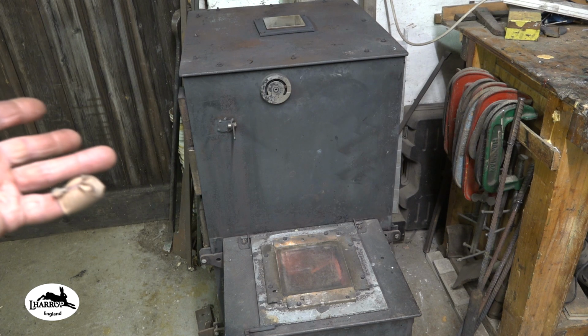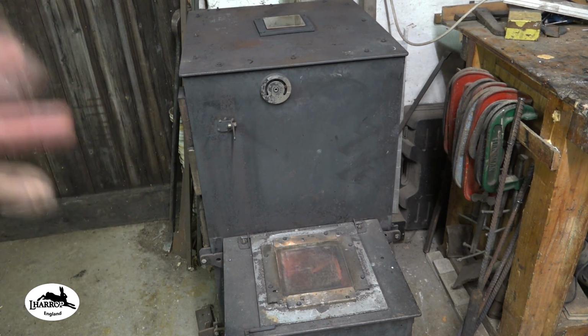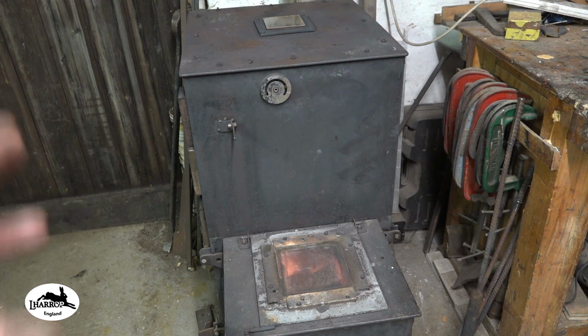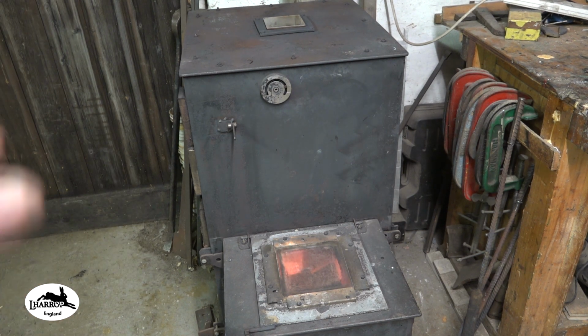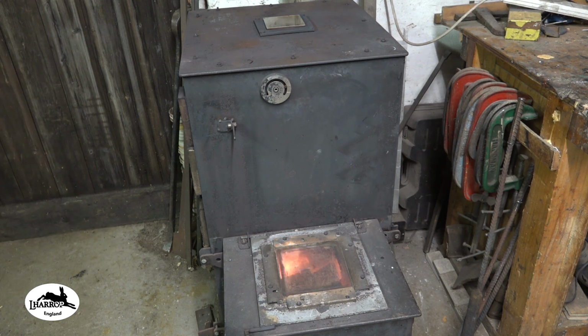I've made these for years and years now. You can use steel riser tubes, cast iron riser tubes, stainless steel riser tubes. I've tried all of them. Nothing works as well or is as long lasting as the ceramics and the board materials. They just last longer, they do.